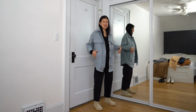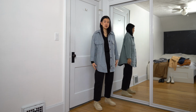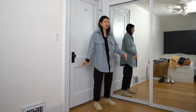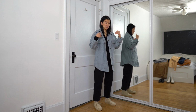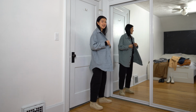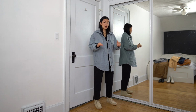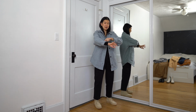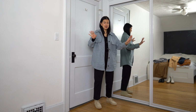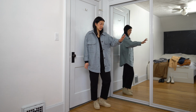Let's talk about this shacket or shirt jacket. They come in a couple different colors. I chose the bluey gray because I don't have anything like that. They have a really beautiful camel plaid one that I almost chose, but again, I don't have a lot of gray outerwear right now. This one definitely has a blue undertone. It's gray marled mixed with blue, so just keep an eye out. I feel like online you don't necessarily see how blue it is. In person it's a lot more blue.